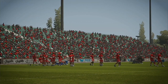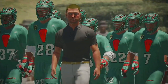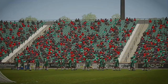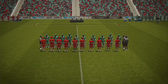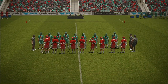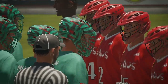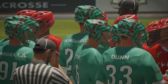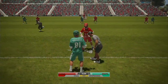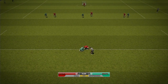Looks like the stands are filling up here at Newark Stadium. Couldn't ask for better weather than this. We are set and ready to get things rolling.